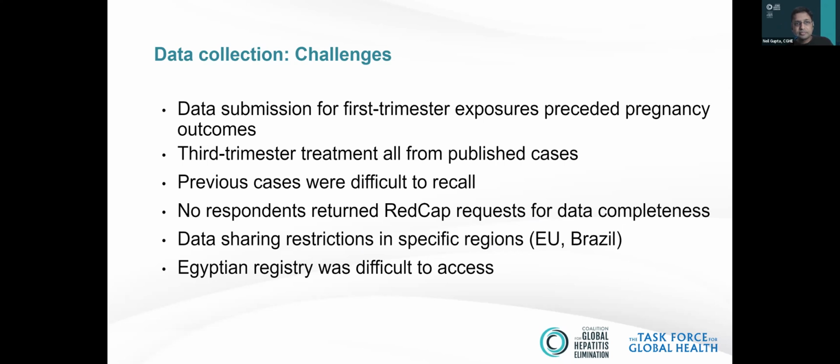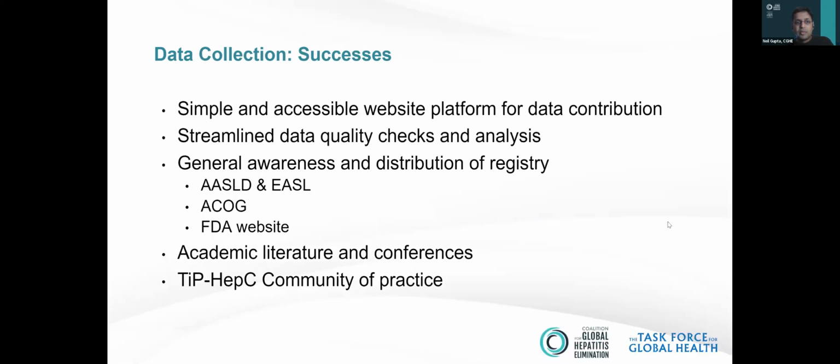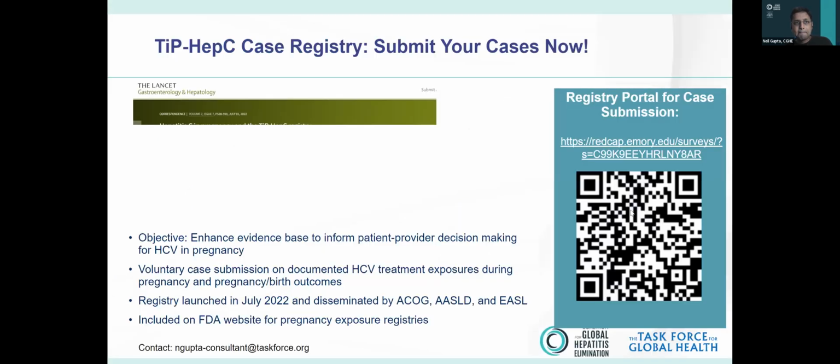Next slide, please. We were very pleased that the platform is now up and running and that there's high general awareness and distribution of the registry, not only with professional societies, but also with our industry partners. And we look forward to using the registry to be a broad base for this community of practice that's come together today. Next slide, please.